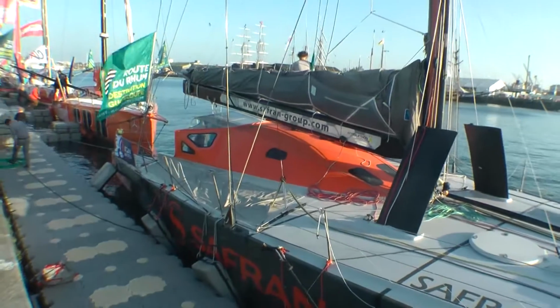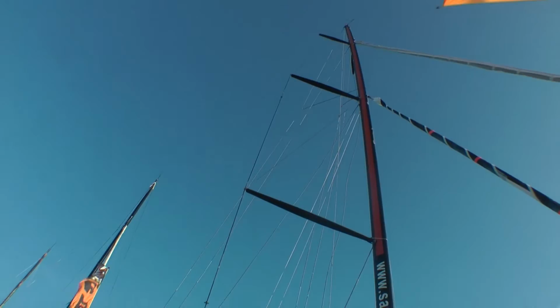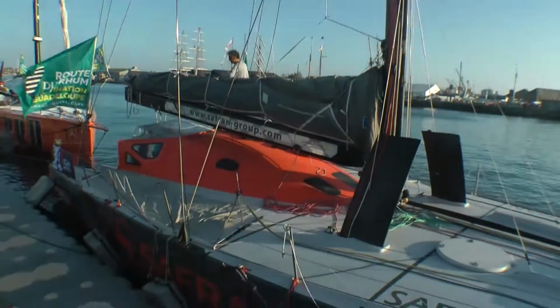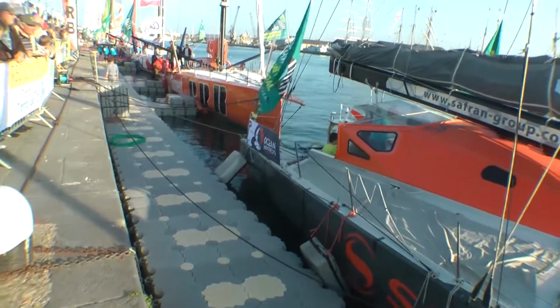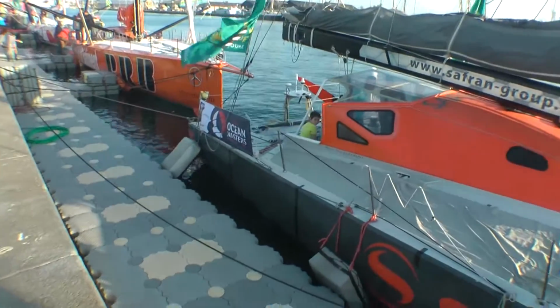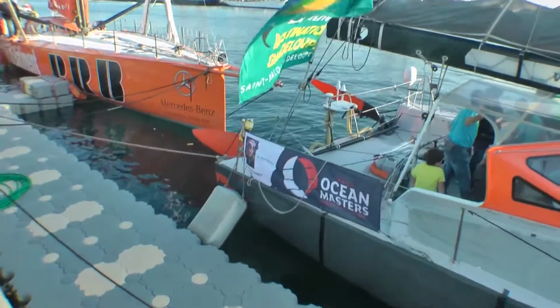This boat's got a fixed rig, as you can see. Heavily swept back spreaders. Skipper Marc Guillemot. See the kick-up rudders there.